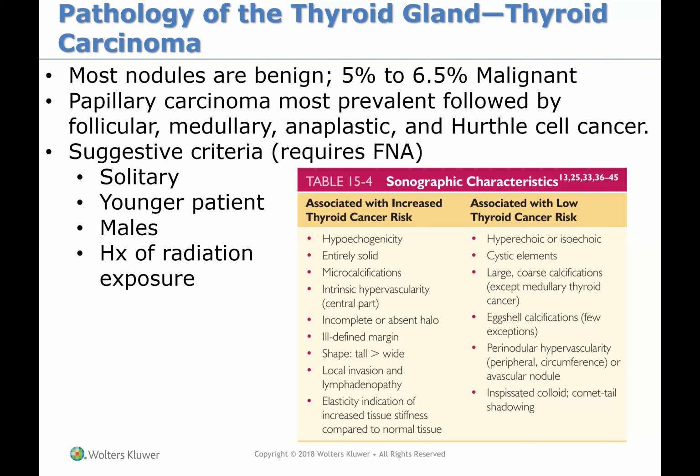So anyway, sonographic appearance: what are some characteristics sonographically that would increase thyroid cancer risk? Hypoechogenicity, entirely solid, microcalcifications, hypervascularity, incomplete or absent halo, ill-defined margin, shape taller than wide, local invasion or lymphadenopathy, and elastography indicating increased tissue stiffness compared to normal tissue. So know those. I'm going to be testing you on those.